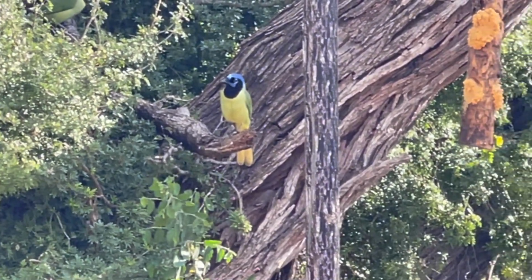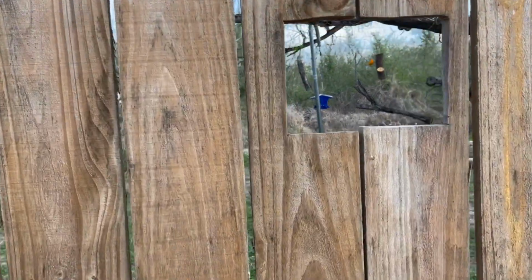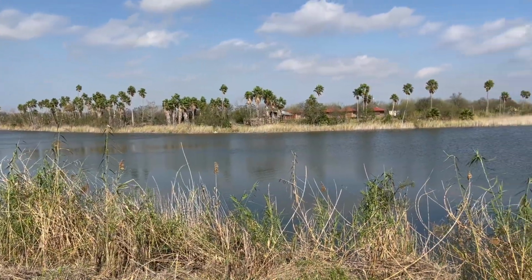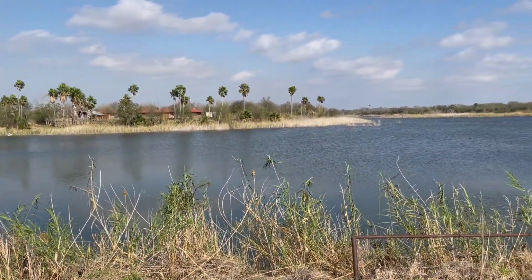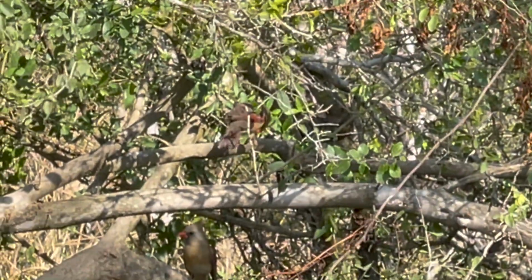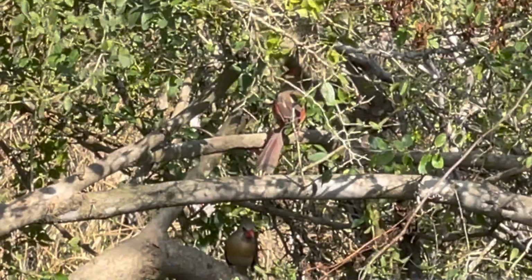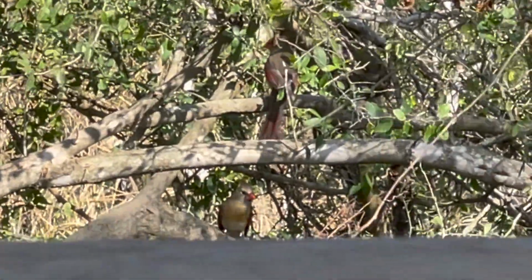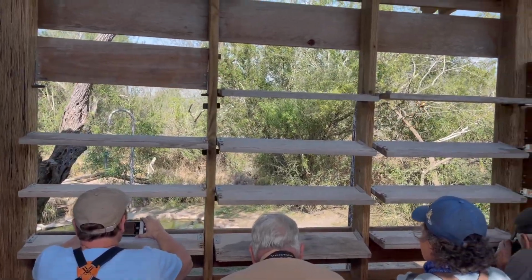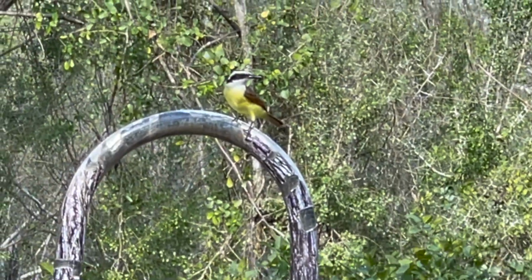So definitely go see your blue jays, your kiskadees, your red-winged blackbirds, and everything. You come here, there's plenty of water for them, but the sites are sort of separated. So there's some walking to do and some biking to do. And there are some cardinals, I think, or pyrrhuloxias. But there's plenty of birding blinds, and people come and check things out.